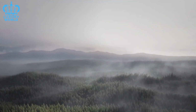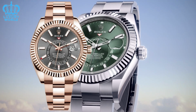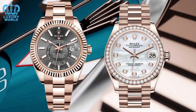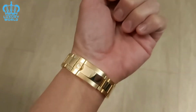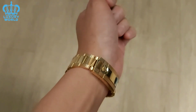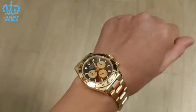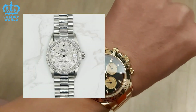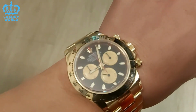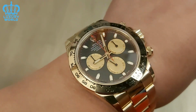Now, let us discuss what is not selling. Unsurprisingly, the larger pieces, such as the full yellow gold and full rose gold models like the Sky-Dwellers and some Datejusts that do not have special dials, are not moving. The beautiful, discontinued Paul Newman models, which have special dials, are still selling. However, the large, full bracelet pieces are sluggish unless they feature a special dial, like a meteorite or platinum version. So, in the current market, large, full gold pieces without special dials are not selling well.